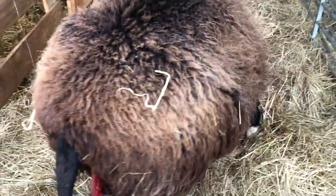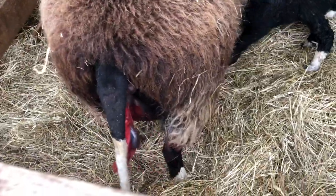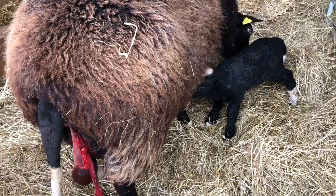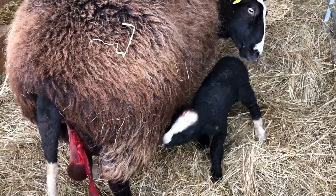Very protective. Second lamb is on the way. You can see the water bag is out. But the first lamb is already up and suckling, as you can see.